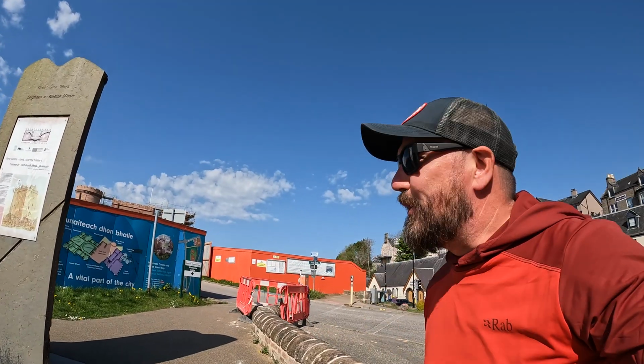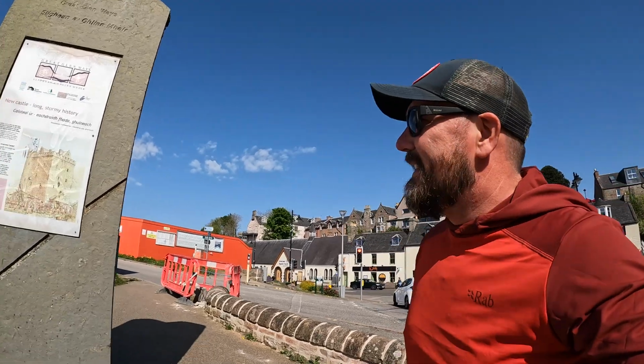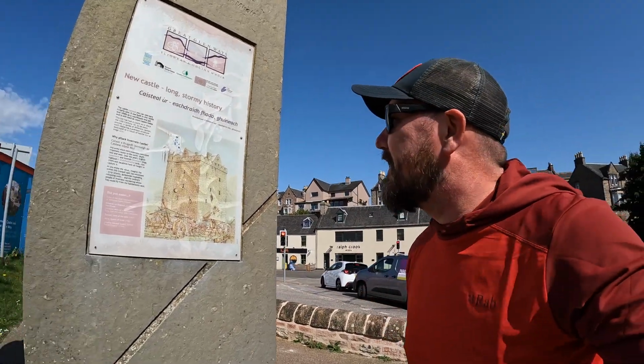So here we are at the end of the Great Glen Way, outside the castle in Inverness.